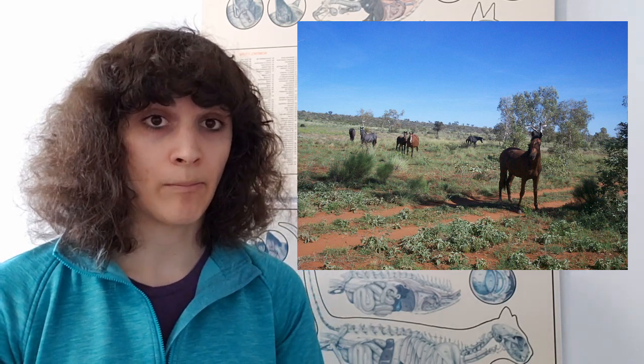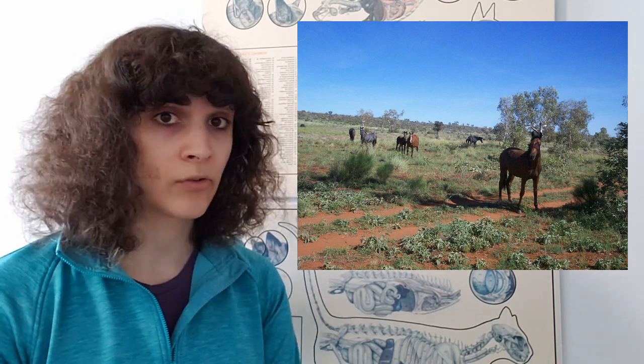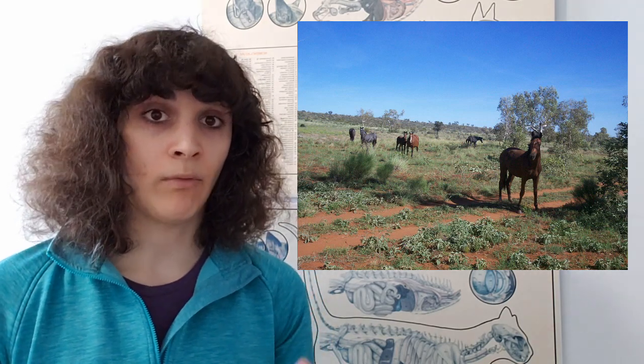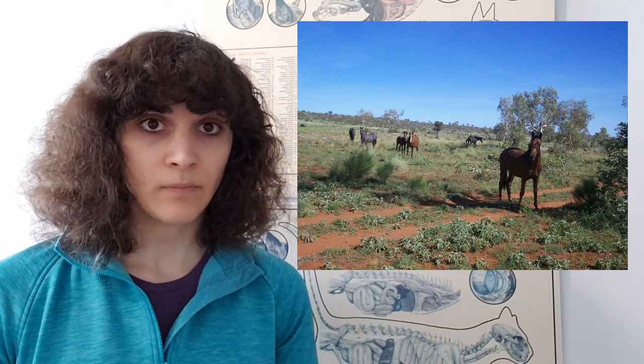This causes a reduction in the diversity of native mammals, birds, reptiles, and even fish. It also causes a great deal of soil erosion. So with these factors combined, it means that these feral horses are causing a huge amount of damage to the vulnerable ecology of Australia. There are very few good management strategies for actually dealing with the horses.